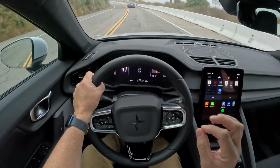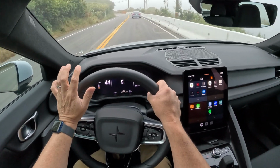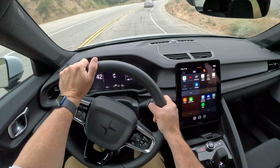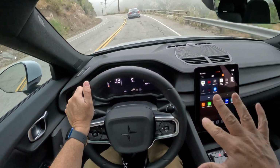But this handles a lot better than the steering feels, and that's one of the keys to the Polestar 2: I really do enjoy the handling. This is a heavy car. It does not feel that heavy, but here it's just buttoned down. As you come around these corners and you hit some bumps, everything just works really well.